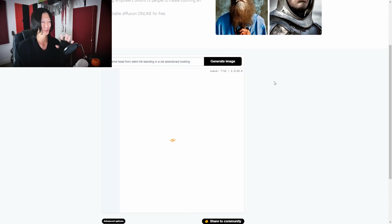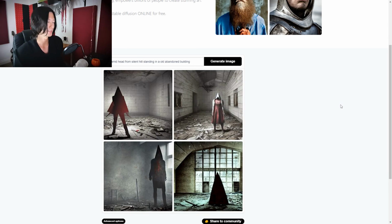Now, it's going to be super creepy, super detailed, a lot of texture, maybe some blood stains here and there, and it's got the whole Pyramid Head, creepy, ominous guy with this massive thing. Hopefully it's going to do something really creepy. Whoa, look at this. This is amazing.